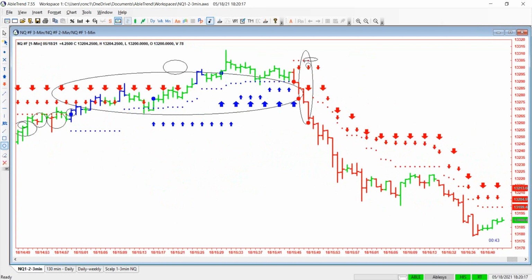1 minute sell signal, it's red. 2 minute sell signal, it's red. 3 minute sell signal, it's red. Red price bar just doesn't get any easier or any more obvious than a triple confirmation sell signal from Abletrend. Take that into the close.